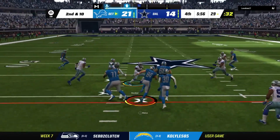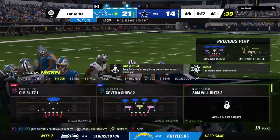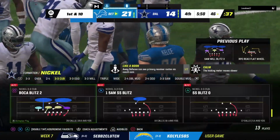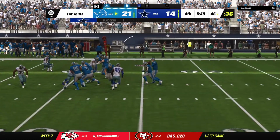Complete. The tight end, Kelsey. Finding space at the 40. And able to get this one across the 45 before he's brought down. He'll get 17 that time, and the Lions have a 1st down.